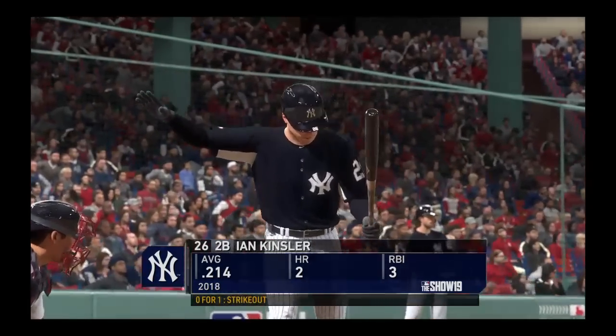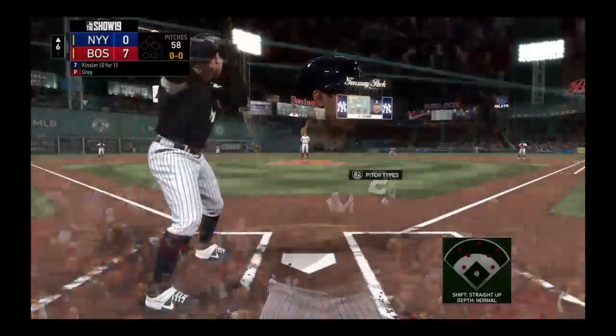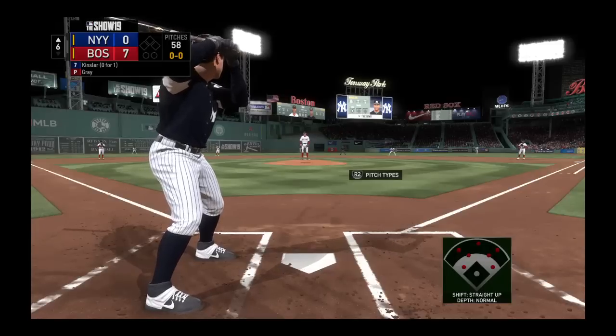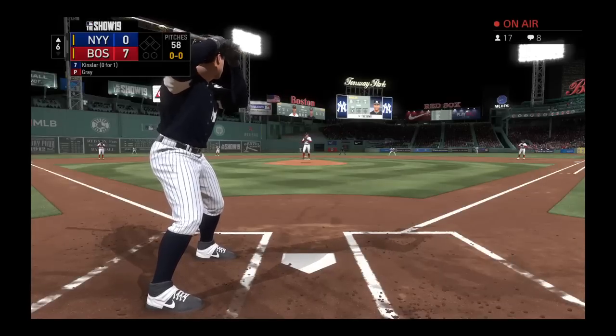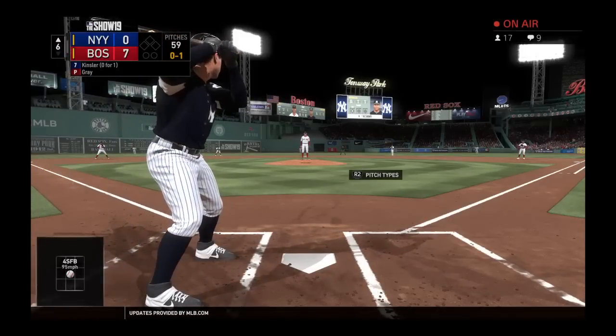Ready for another chance? Ian Kinsler. He's set to start it out for the Yanks here in the 6th. We're moving through the middle of this ball game right now. If they want to get things going, how about trying to get some base runners on or at least get a base hit? They don't have any hits going into this part of the game. No balls and 1 strike.